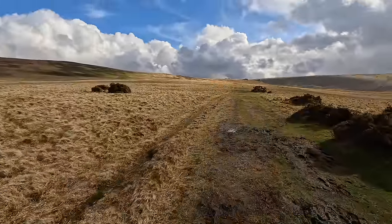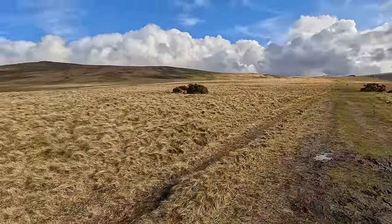So this place, as I said, straight up ahead. This is Black Tor. That is a possibility for tonight. I quite like the idea of going up to the highest point on Dartmoor to try out this Nortent Vern 2. But yeah, I'll be guided by the weather a little bit. Also guided by the way I feel a little bit.